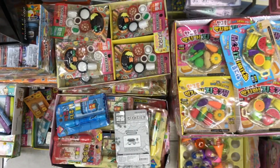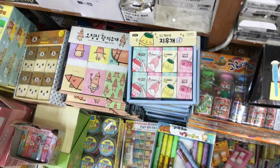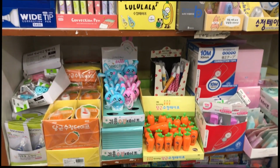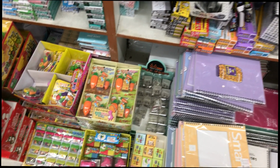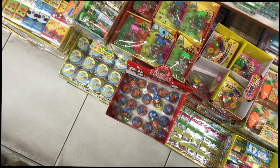As you can see, this store is super junky and disorganized. And I feel like there has to be a better way to purchase these things. I mean, they must have some sort of website or online system, because I can't imagine people just coming to this store to buy wholesale goods. But I don't know, maybe that's how they do it.